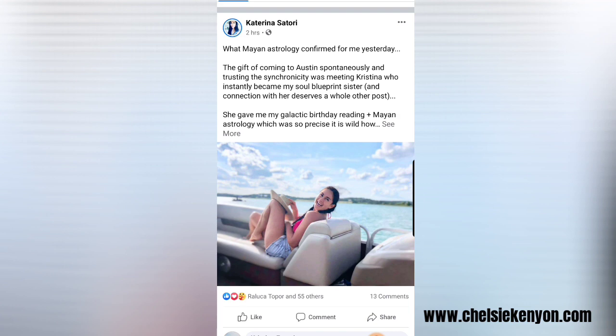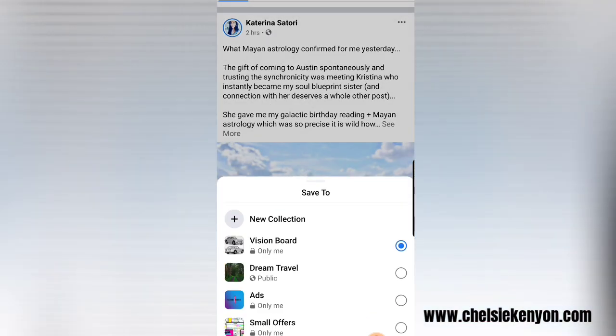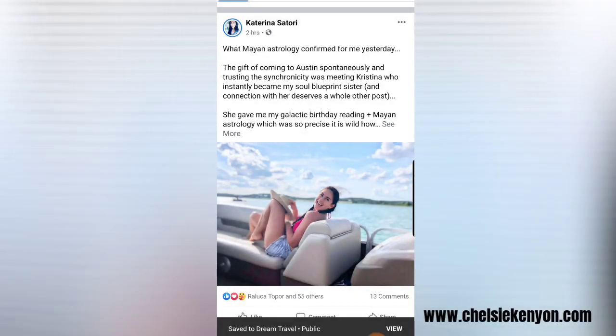I'm not really going to save this truly to my dream vacations, but she actually lives in Laguna Beach, and she has this fabulous, very nice picture, so I could say, okay, this could go in my dream vacation or whatever. So I'm going to click on these three dots in the upper right of the post. Then you are going to see here that you can save this post, okay? So again, you're going to save it to a collection. So I'm going to click on Save Post, and then I'm able to see here that I can save it to my dream travel. So now it's on my dream travel board, okay?